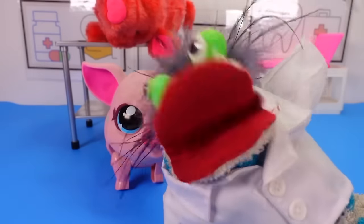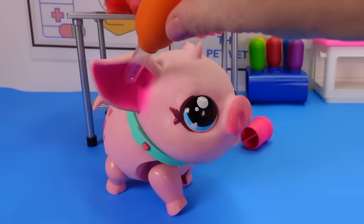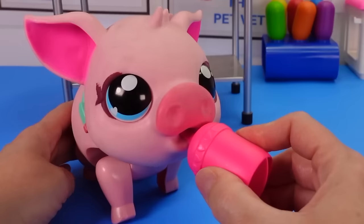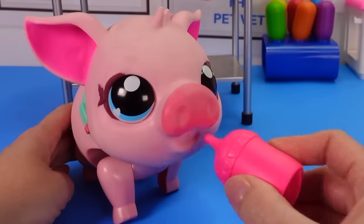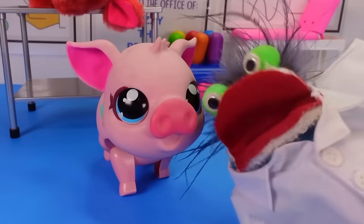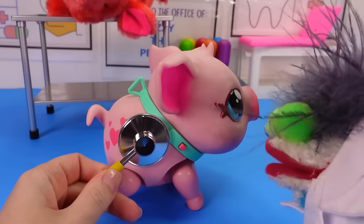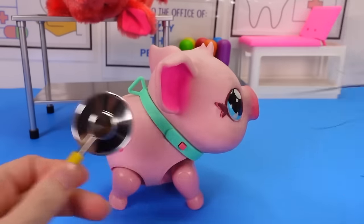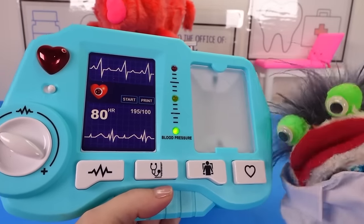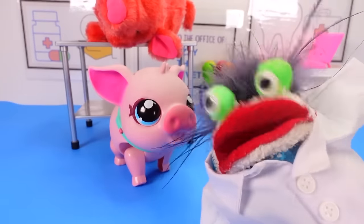It's very, very easy to treat. We'll just give you some medicine, some ear drops, and a little bit of food, because I know you're hungry. A little more? Very good! You're such a good little piggy patient! Okay, I need to listen to your heart. Okay. Very good! Your heart sounds great! Let me check your blood pressure. Perfect! That medicine is going to make you feel so much better. And your ears will feel a lot better, too.